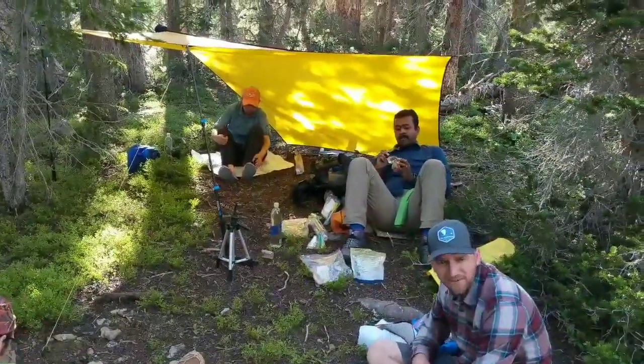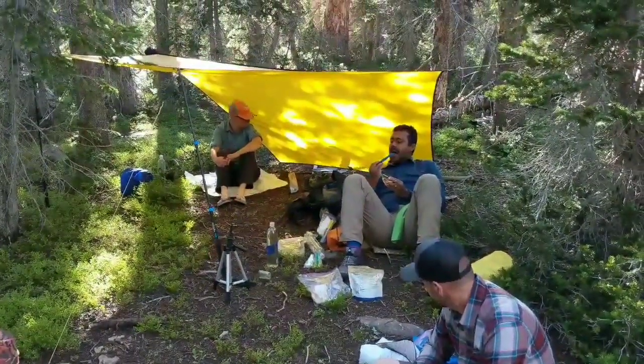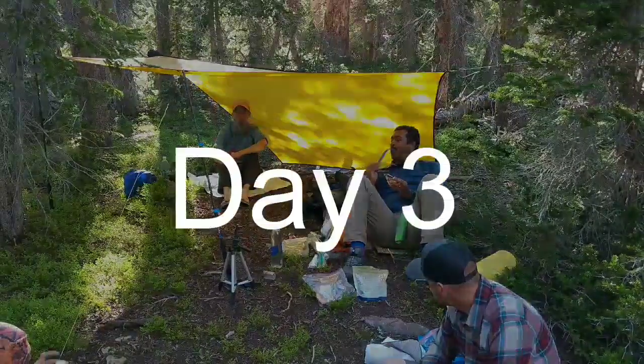We got a little makeshift shelter back there. We threw up my tarp just in case it was raining. Somewhere to throw our packs during the night. Stay dry if need be.